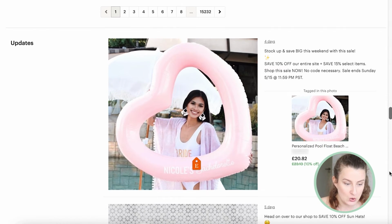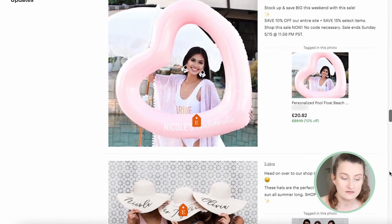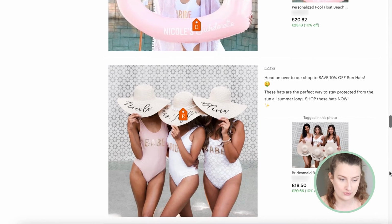You can showcase your new product that you just added. You can show your best sellers being used, or even add a customer photo from a review, for example. There's so many ways that you can use shop updates, but I couldn't recommend this trick more.